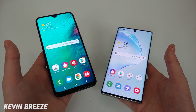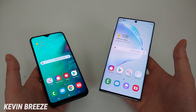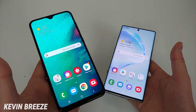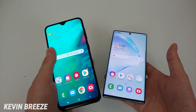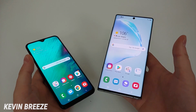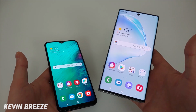With the Samsung Galaxy A20, we are getting 3 gigabytes of RAM, and with the Samsung Galaxy Note 10 Plus, we are getting 12 gigabytes of RAM. So 4 times the amount of RAM with this device. Now with the Samsung Galaxy A20, we are getting a Samsung Exynos 7904 processor, which is a pretty decent processor. You are going to get good, smooth performance with this device, so that is nice to see. And with the Note 10 Plus, we're getting the Qualcomm Snapdragon 855 processor, which of course is one of the latest and greatest processors from Qualcomm designed for flagship phones.